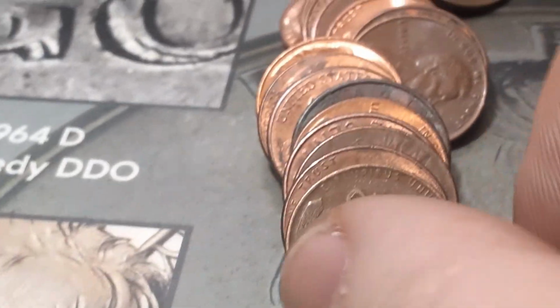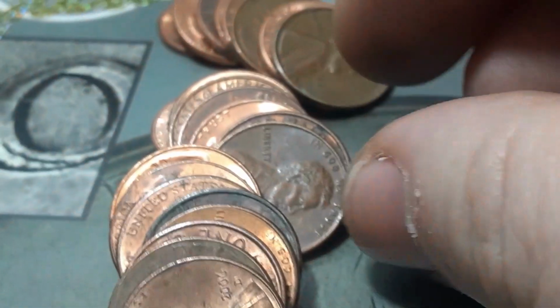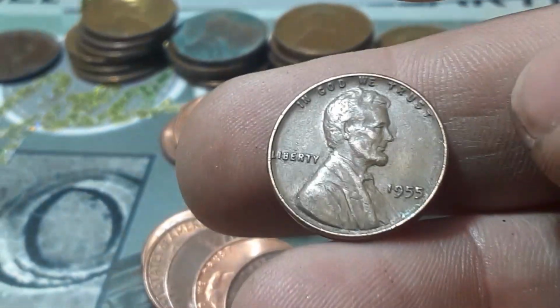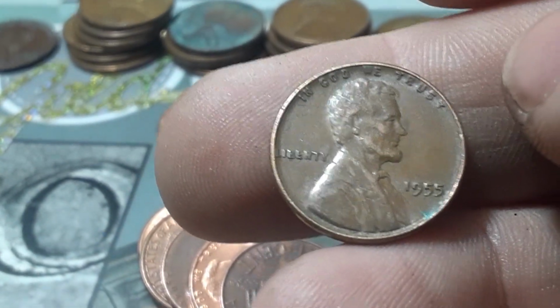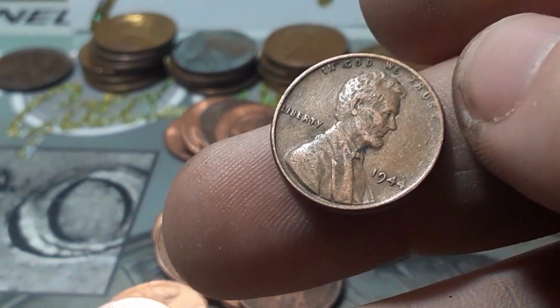All right, let's check this one out right here. 1951. I'll set that one right there. Our second one is right here. Another 1955 out of Philly. I'll check that one in just a second. And our third one right there. 1944 out of Philly. Let's keep going.